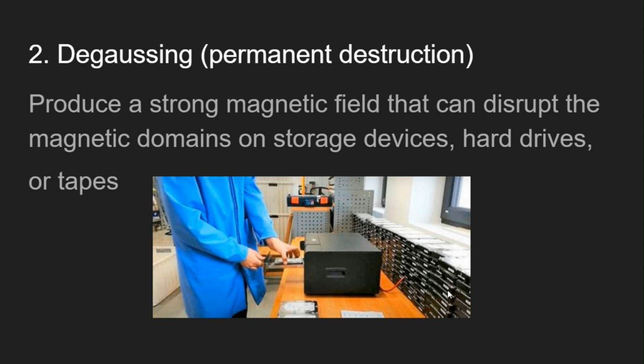And this here, ladies and gentlemen, is, like I said, permanent destruction. You produce a strong magnetic field that can disrupt the magnetic domains on storage devices, hard drives, or tapes. So this here is a pretty little penny piece of equipment where you would basically submit the drive, and it's going to go ahead and literally destroy the magnetic field, so it's not working as it should. So, permanent destruction. Going back to our question, would this be a viable option for our CEO?